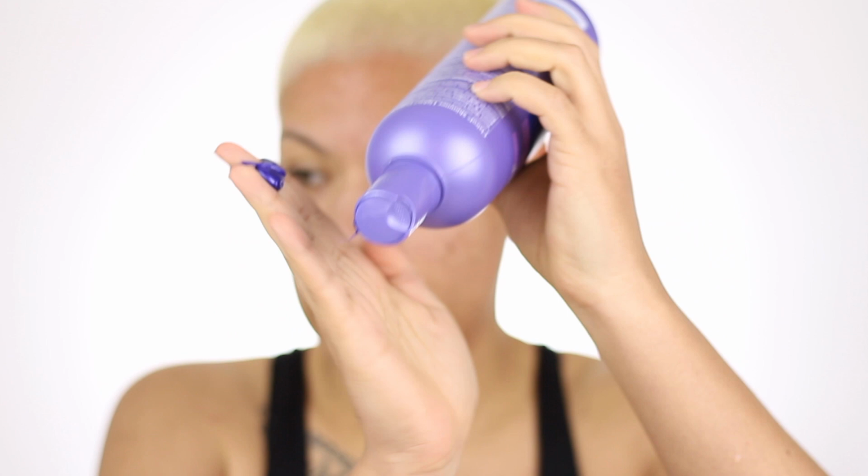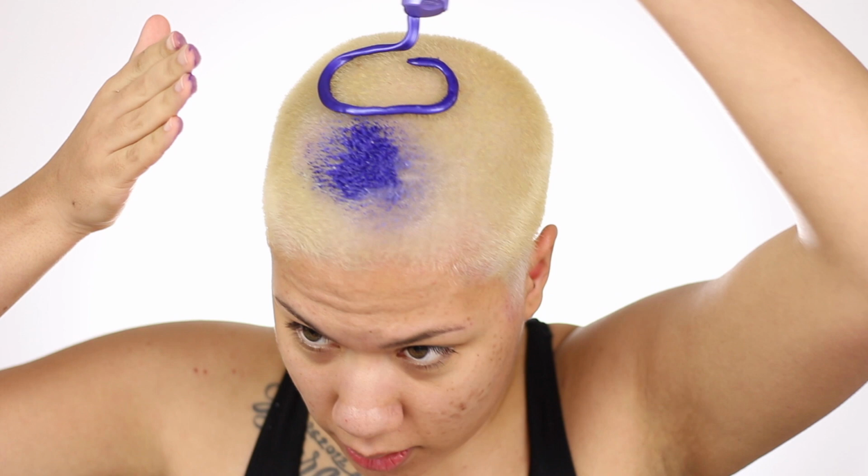So I have the Clairol Shimmer Lights Shampoo Blonde and Silver. You guys know the purple shampoo. It looks like this. So I'm gonna just, whew. My head is hot because... oh no! I just got this all over.